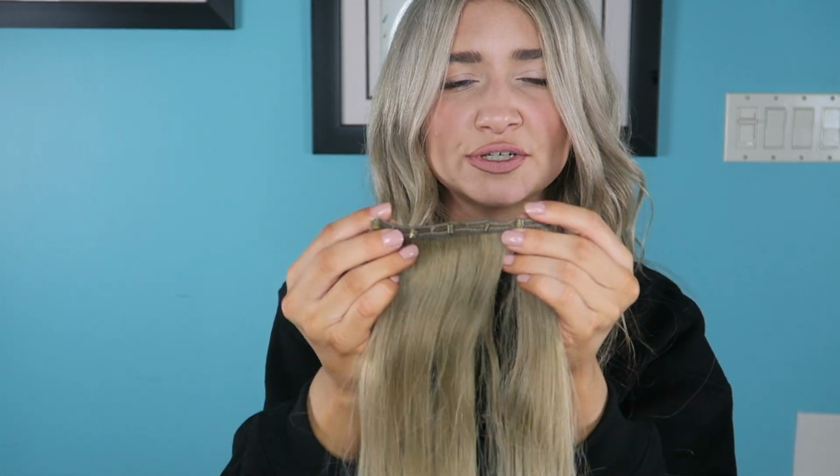And it's really just like a weft, think like a clip-in weft. That's how much hair is on here. And this is just held on by a few eye tips, and it goes straight across, and you just put it in different sections of your hair. There are different sizes. This is one that I would put on the back of my head versus I have ones that you would put on the side of your head.